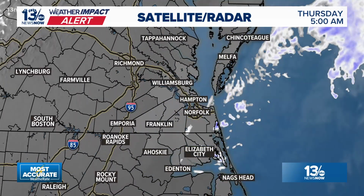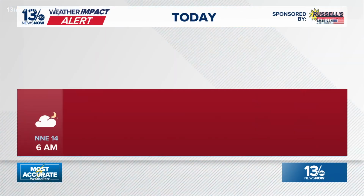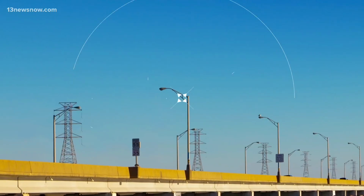The snow is out. And as we look forward to the rest of the day, we are just going to have to deal with the blowing snow, the snow that's already fallen, and the winds. So we'll leave up our weather impact alert, but just know that the heaviest snow is out. Let's take a look at the roads right now. Marta, I know you've been watching that closely.